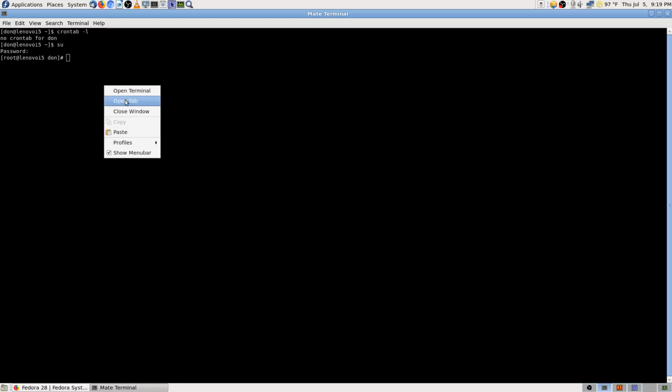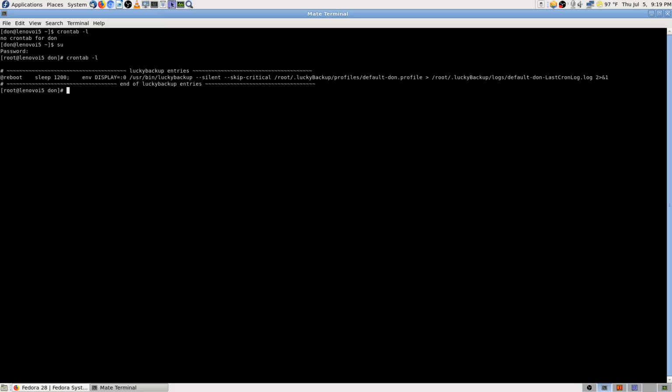So before I do super user, let's see if there's anything under. Okay, no Chrome tab for Don. There we go. Now then. Whoops. Which is what I would expect. Now, where's that command? I was trying to be smart and use the arrow keys to get back to that command again, but it didn't show up.